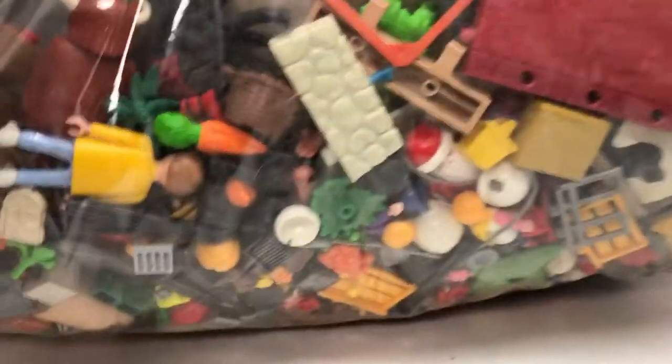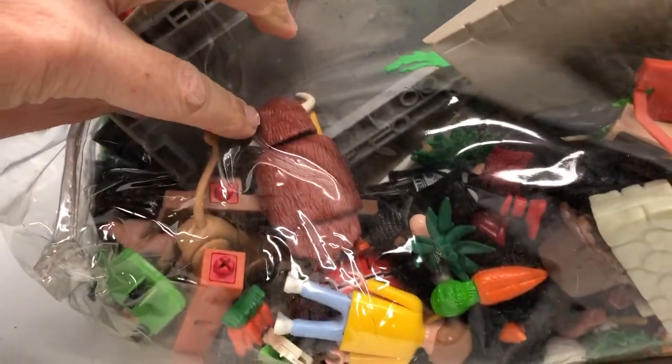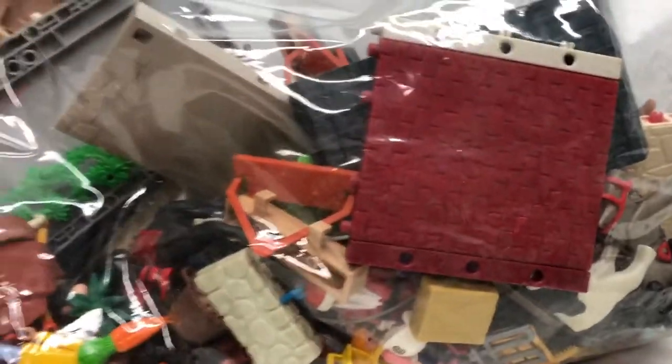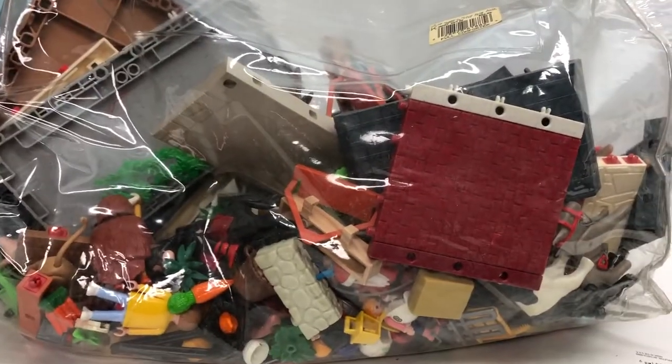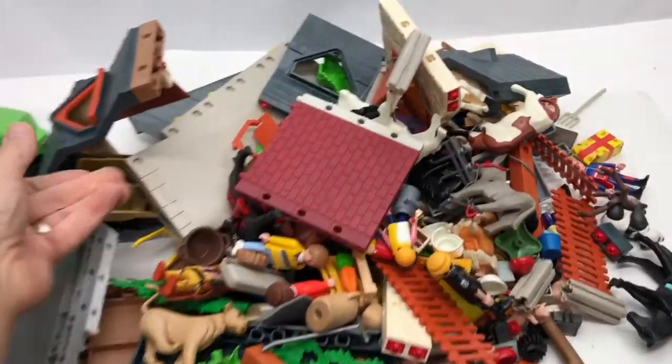It's a great toy. On the bottom there were a bunch of what I'll call accessories. And so there's people. Look at this guy. I don't know what that is. That's probably worth the price alone. Maybe an animal. So this is like a farm. I hope it's worth it. Hopefully I'll have at least $25 worth of fun. So I just dumped this. I'm going to start sorting through it.